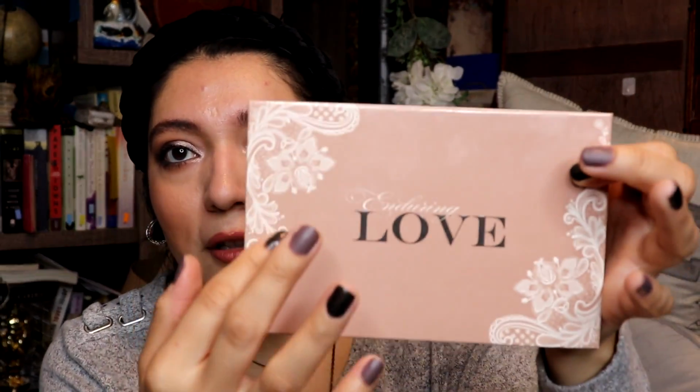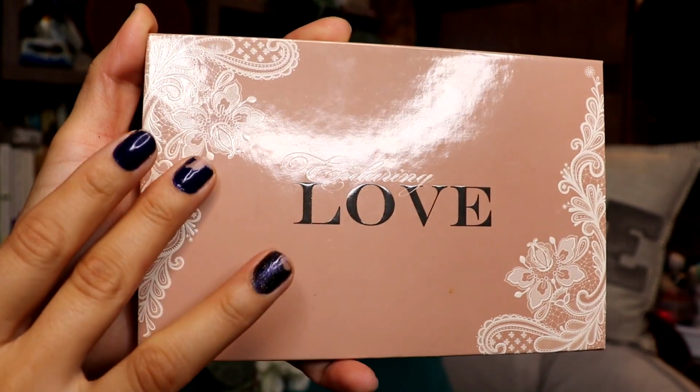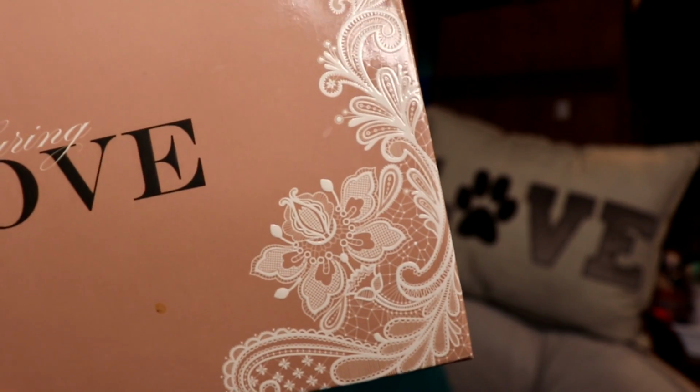Look at this packaging. You'll see it on the close-up, but this is also raised, and I love delicate lace. That is one of my favorite materials, one of my favorite designs, and oh my gosh, I'm so glad I got this one versus the tin one, because if the tin one didn't have raised lace, I would have been upset.